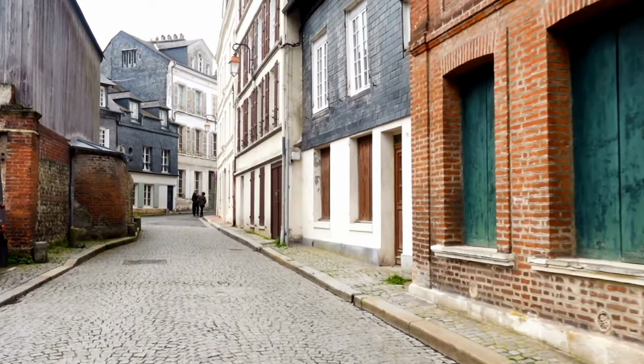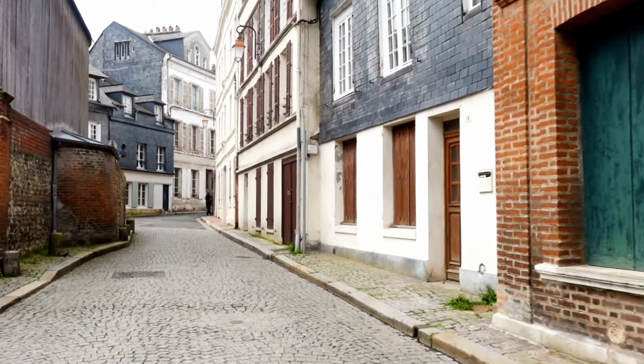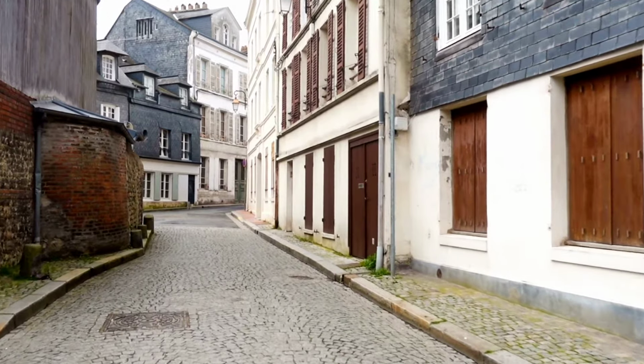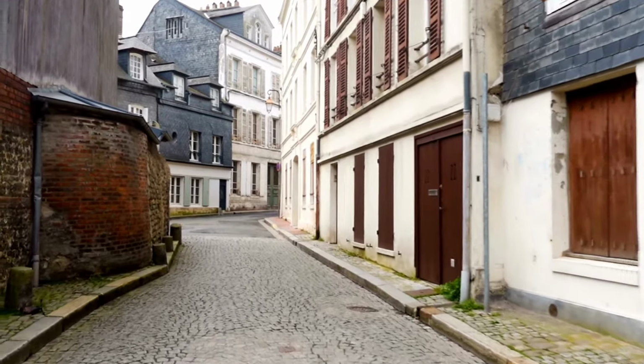So it's just a terrific place to wander and see some of the variety of museums that you'll find in this small town, see the harbor, have a lunch, and just enjoy a perfect day in Normandy.